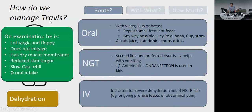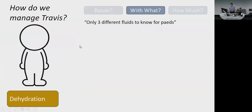So on examination, Travis is lethargic and floppy. He doesn't engage. He's got dry mucous membranes, reduced skin turgor, blah, blah, blah. He's really crook. So the most likely thing we're going to use for him initially is IV rehydration.